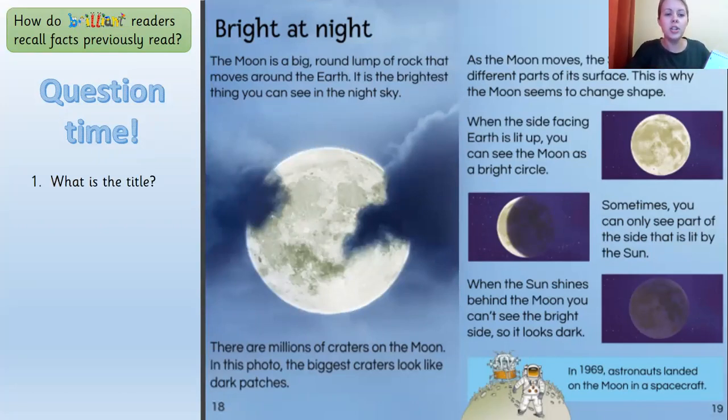So question number 1, what is the title of these 2 pages? We talked about this at the very beginning. What is the title of these 2 pages? So which part is telling us about this information? You can pause the video now if you want to write it down, or I'll give you a couple of seconds. So remember, you're just writing the answer. What is the title?